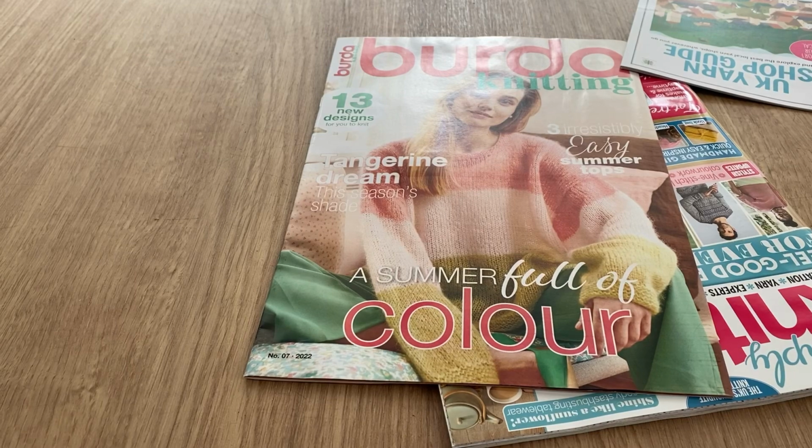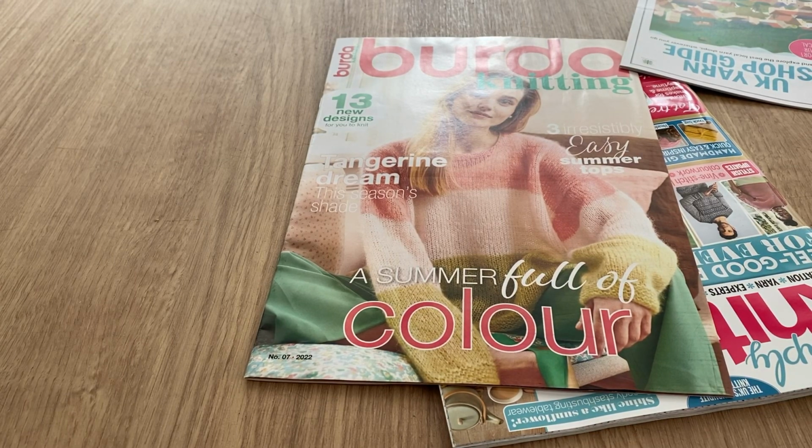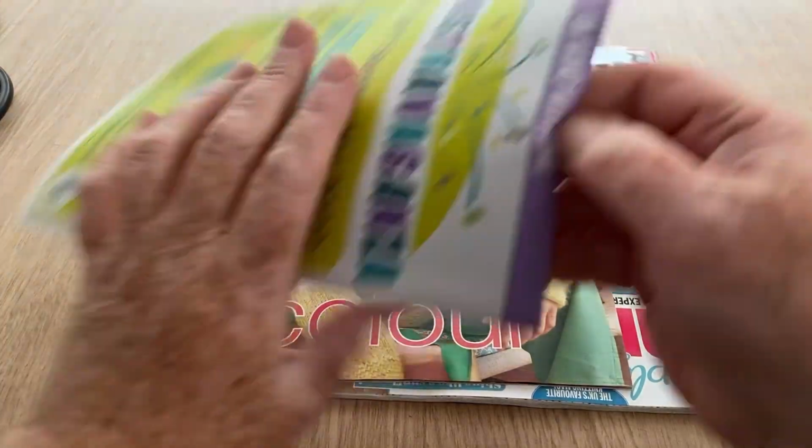I'm just going to pause it for 1 second while I go and investigate that noise, and I'll come right back to you. Okay, nothing to worry about. It was just the freezer. Making a noise that I've not heard before.